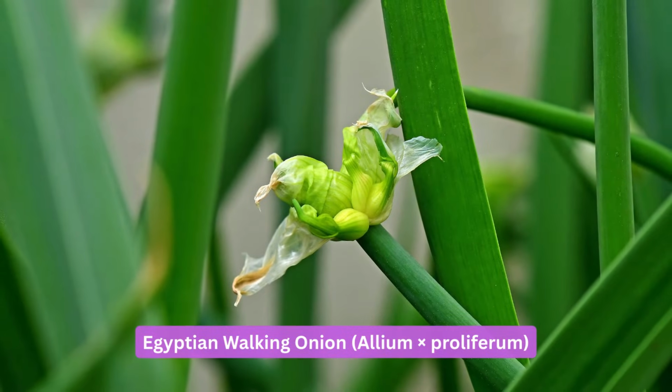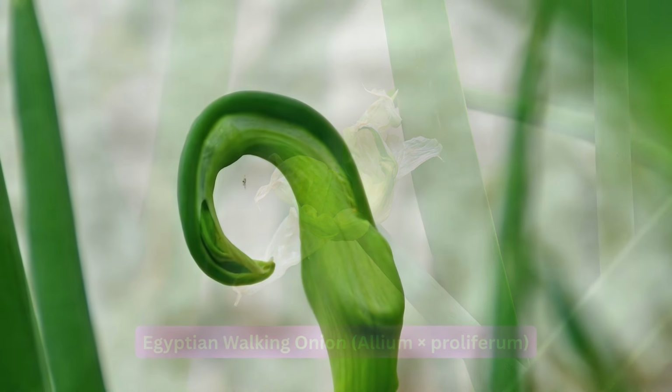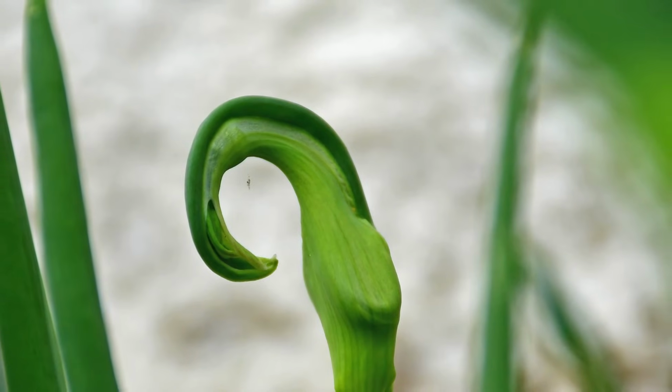The onion with ambition. At the top of its stalk, tiny bulbils form. When they drop, new plants appear. Propagation without effort, no Tinder required. Tastes like scallions, but tougher and sassier.